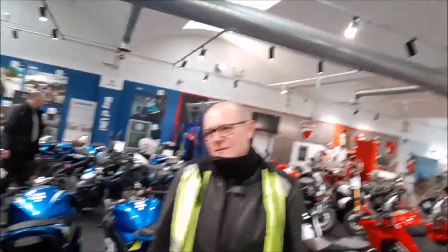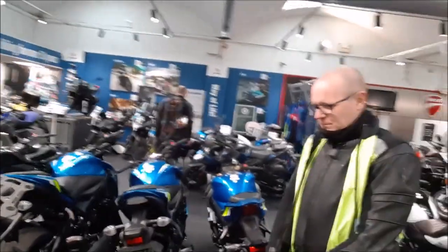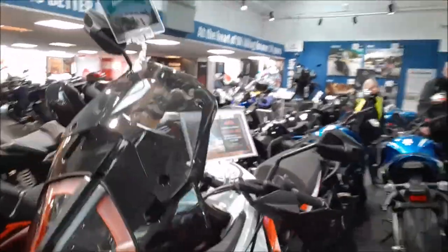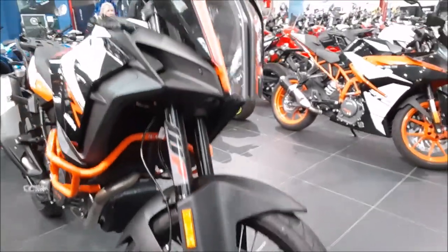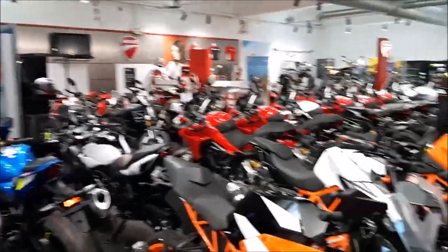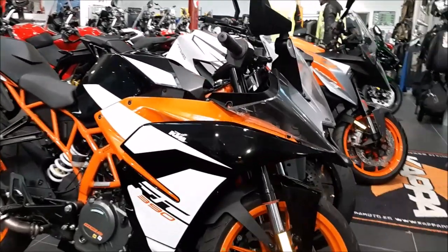Is that your next bike there? Something like that. Okay. You see one in black? I've seen you in matte black, like the whole thing in black. The 1290 Adventure by KTM. We're going to have to get out a few of these. See what they're like. I'm going to do some test rides. You've got some bikes in stock. 390 there.